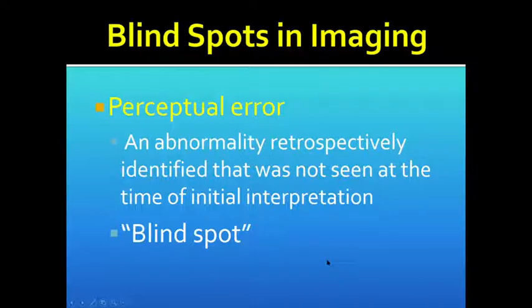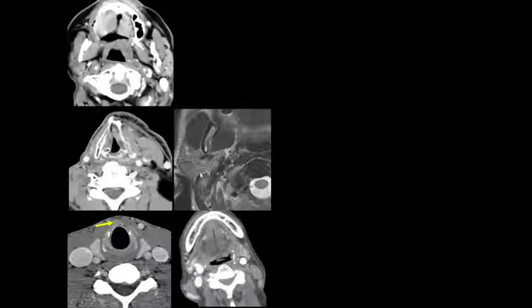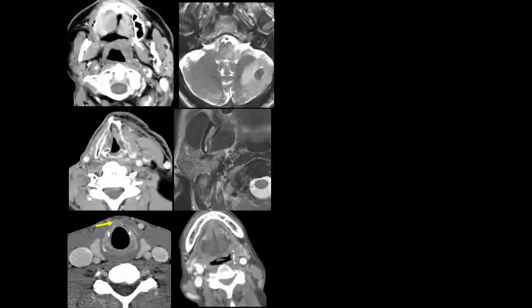They're areas that we just don't see or areas that we miss. Let's look at some examples. This is a missed necrotic lymph node in the retropharynx, a missed necrotic lymph node at level 3, a missed Delphian lymph node in the setting of laryngeal cancer, a missed external jugular chain node in the setting of skin cancer, a missed primary mucoepidermoid of the parotid gland, and a large missed metastasis in the cerebellum with significant edema.